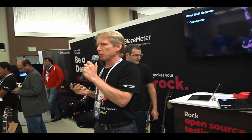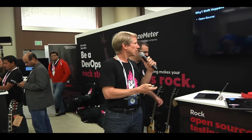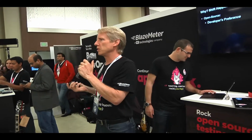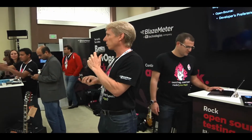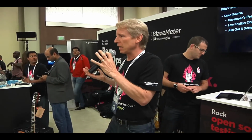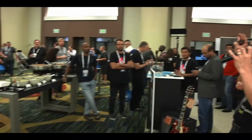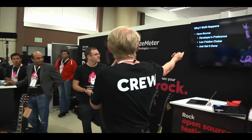One of the things that seems to be pretty common is a lot of use of open source when it's more in the development cycle, right? Open source tends to be developers' preference. There's not a lot of developers looking for proprietary stuff and a lot of learning curve, and it's a low friction thing. How many people need to open a purchase requisition to download an open source product? No show of hands, right? You can just grab it and go. It's not really a big deal.